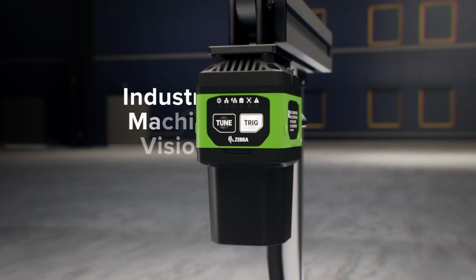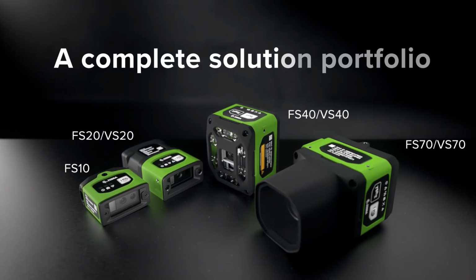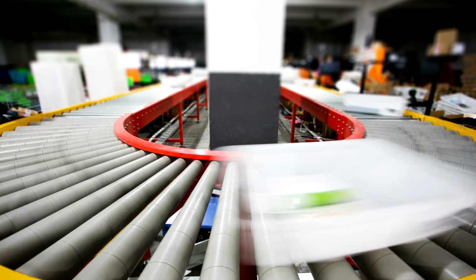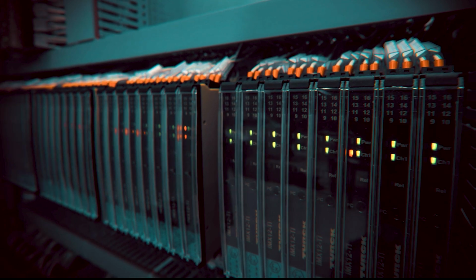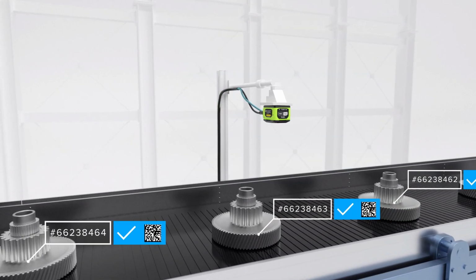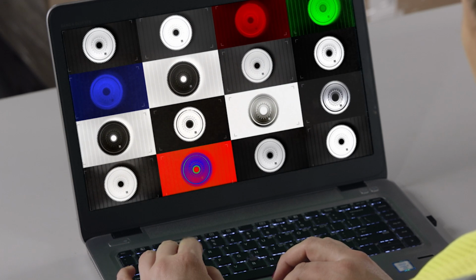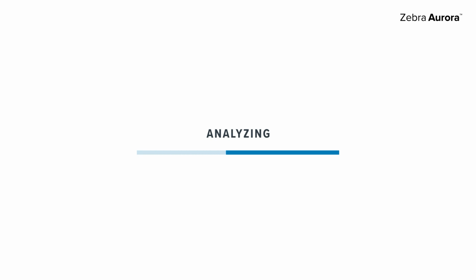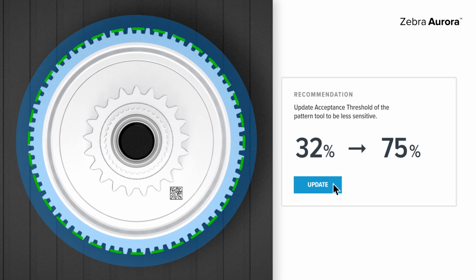You need Zebra's industrial machine vision and fixed scanning solutions. A complete solution portfolio managed from one cohesive platform that allows you to see more of what is happening on your production line or conveyor line. With a straightforward setup, upgradable devices built with Zebra quality, a best-in-class machine vision toolset, and the ability to capture up to 16 images in a single trigger event, each with its own unique setting for focus, exposure, gain, illumination control, and more to eliminate errors and increase performance.